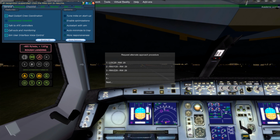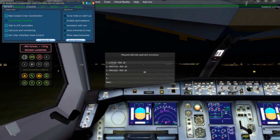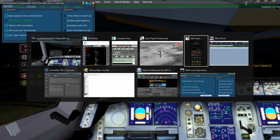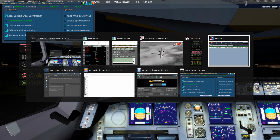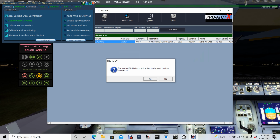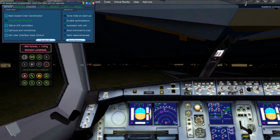Turn to heading 130. Heading 130. Delta 5591. You have entered the airport terminal. Thank you for flying with Niles Airlines. 35 knots. 32 knots. 30 knots. 27 knots. 16 knots. 13 knots. 11 knots.